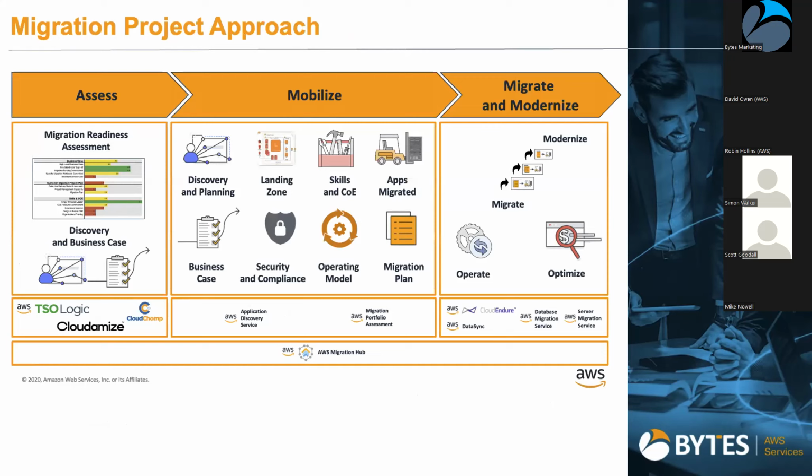This just gives you, again, a quick overview snapshot. Once you've followed the OLA, essentially the first element of the assess phase, you can go into a lot more detail following that. Then we move into mobilize, migrate, and then modernize.